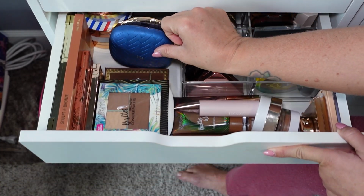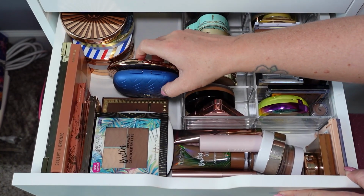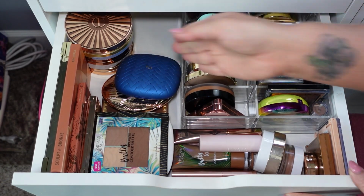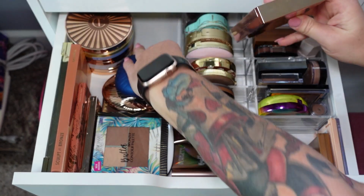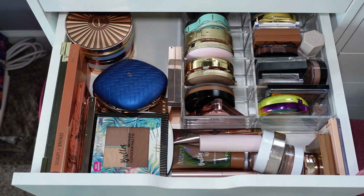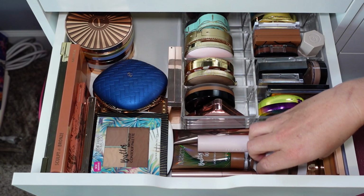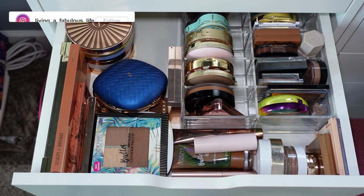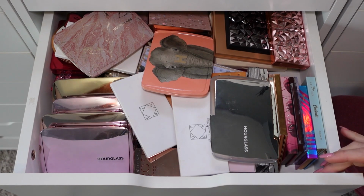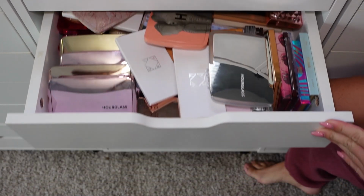I also know this one can't go on their sides because they're too tall. So it just makes it awkward. And I still don't know. I'll have to come back and look at this one because for right now, yeah, it works. It's not my favorite.